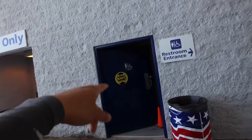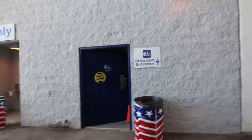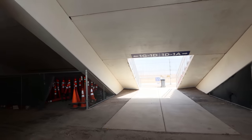Not so beautiful right now because we're in the middle of a sandstorm, which is why we're shooting next to the women's restroom, right? Right. Yeah, I think it's awesome. We're shooting right next to the women's restroom. What a nice venue here.